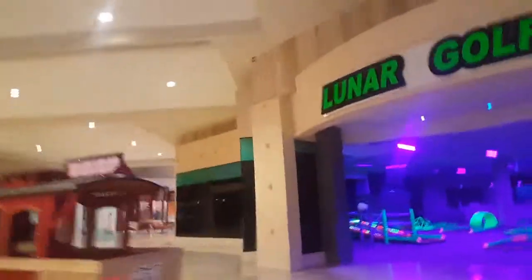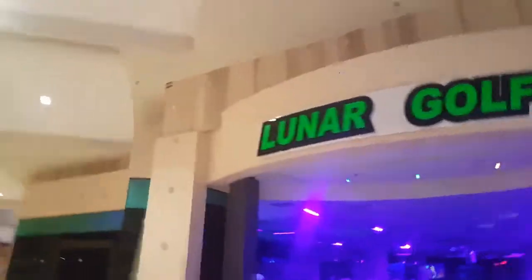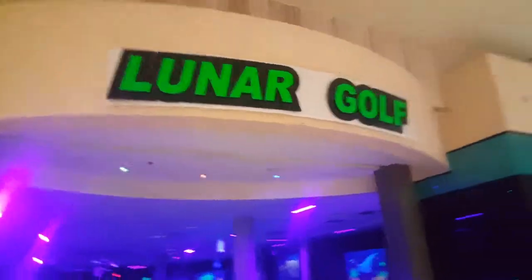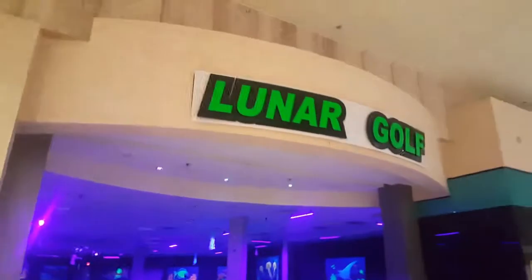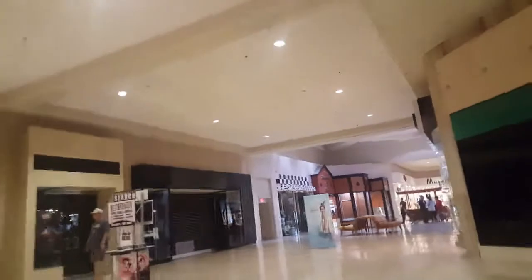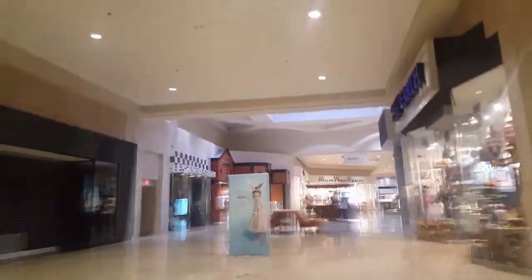I just hope these people realize that they're passing by history from 1979 when the Sears opened up its doors. Been nice knowing ya. Right here was a place that used to be called Glow Golf, but apparently changed their name to Lunar Golf. This is the last hallway that we're doing, and this is also where the Payless is, down this hallway. So this is where the Payless liquidation is going to come in.